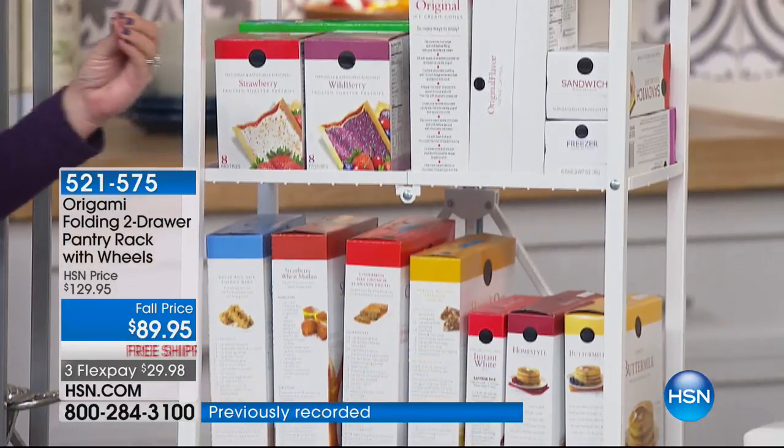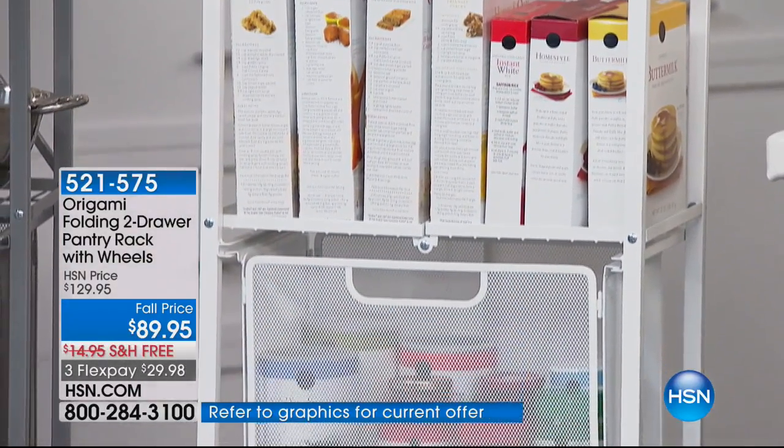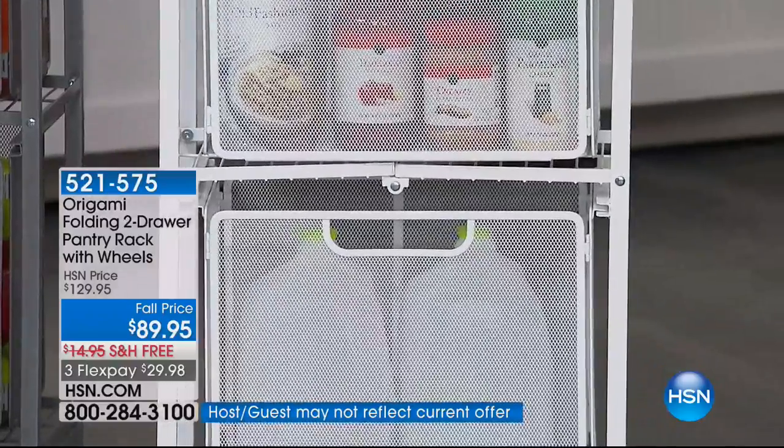So if you've gone to the grocery store and you've double bought because you can't see what's in your pantry, or you've double bought on spices because you didn't know what you have, now you have a system that's on wheels. You can very easily just wheel it out and say, oh, what do I have?